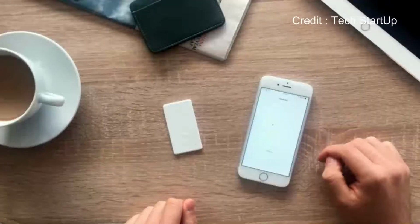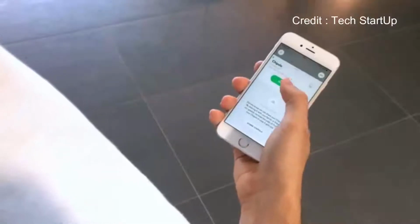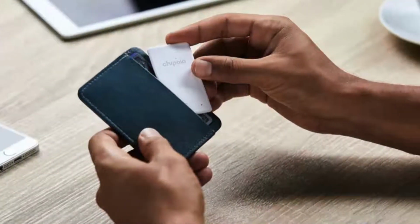of wallets. Chipolo card looks very similar to a credit card. However, it pairs with an app to let you know its exact whereabouts. Place it in that one slot of your wallet you never use, and you're good to go.